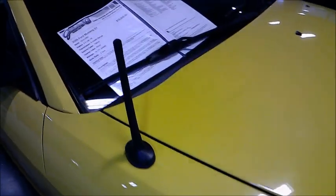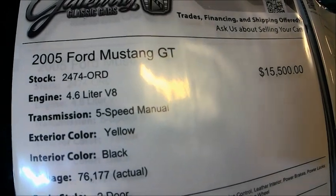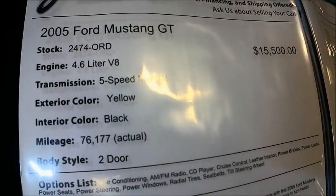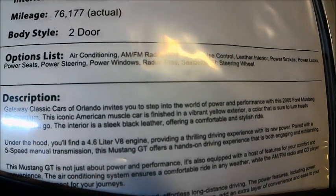And now you're going to see its equipment here. 76,000, is it? 177 miles.